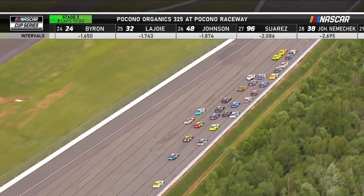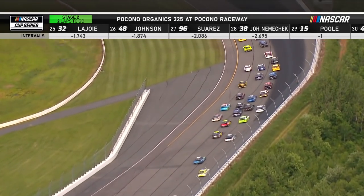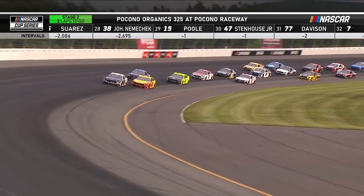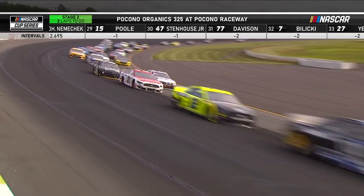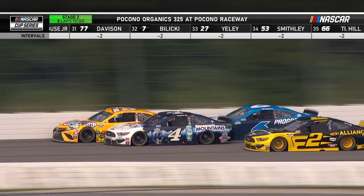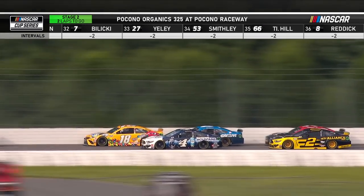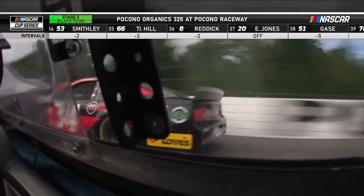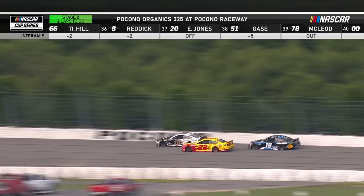Three and four wide again. And again, the 9 car doesn't look like he missed a shift there, but he definitely didn't get completely up to speed, and Denny Hamlin's going to go by him. Martin Truex Jr., nice job pushing Eric Almirola to the lead. There's Ryan Newman and 34 McDowell, the huge chef.